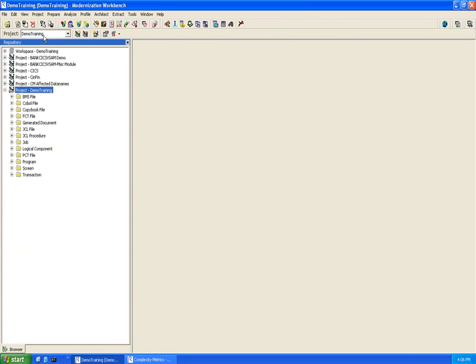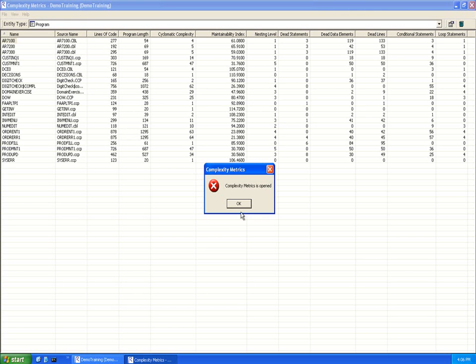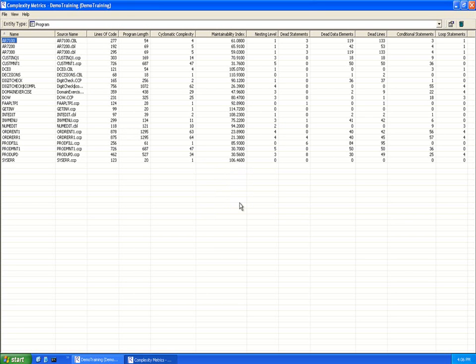As I mentioned earlier, there are a number of industry standard metrics that are calculated during the automated analysis of the source code. There are approximately 180 different types of metrics that are calculated, but let's take a look at a few that will give us insight into the complexity and maintainability of our applications. This allows us to begin to focus on possible areas of interest for risk and exposure. So as we can see from this report, we see a number of different metrics that are calculated.